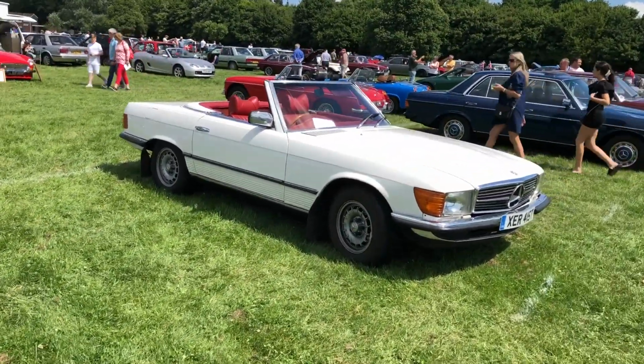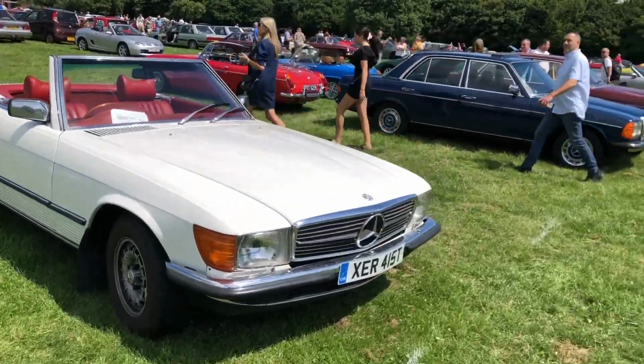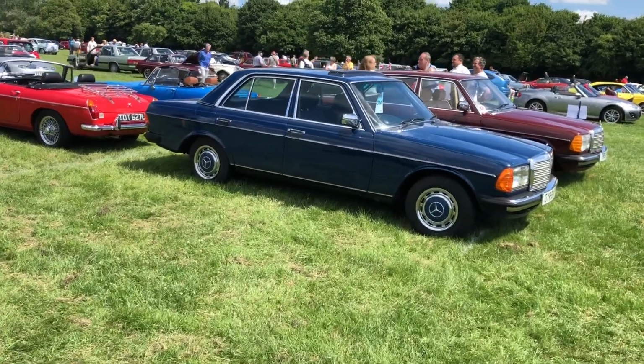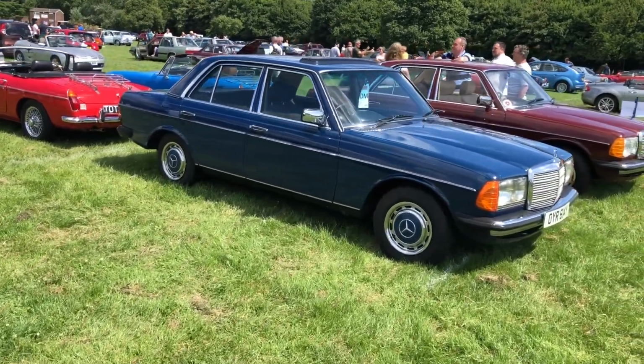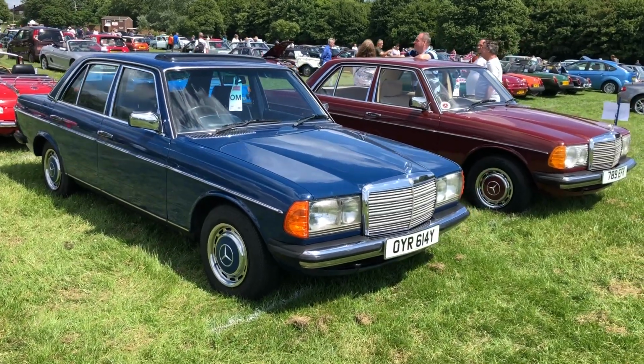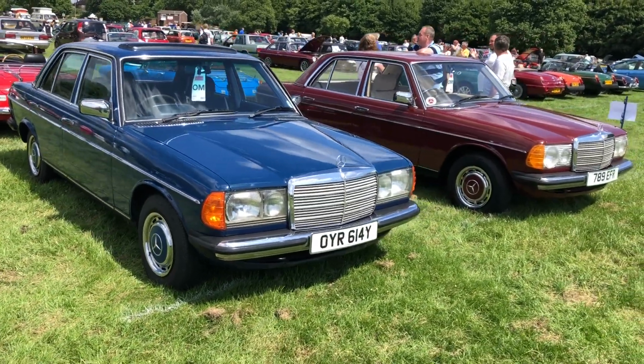I guess the ones that survive really well that we all know are these W123s, and if, God forbid, there's a nuclear war, there'll still be W123s running around probably. That's the standard joke, but they really have lasted quite well.